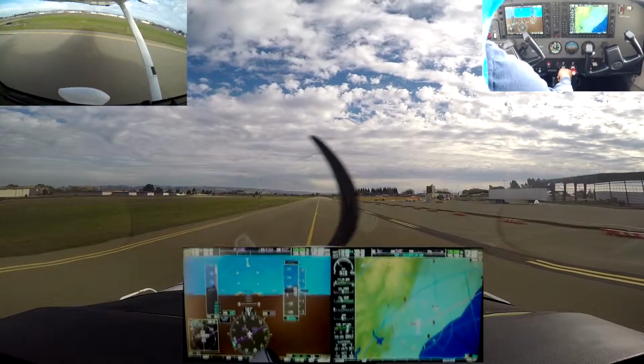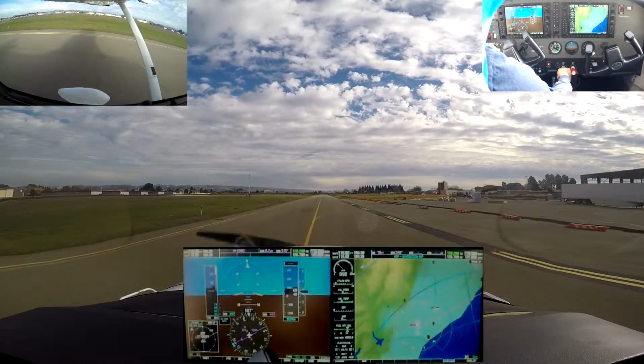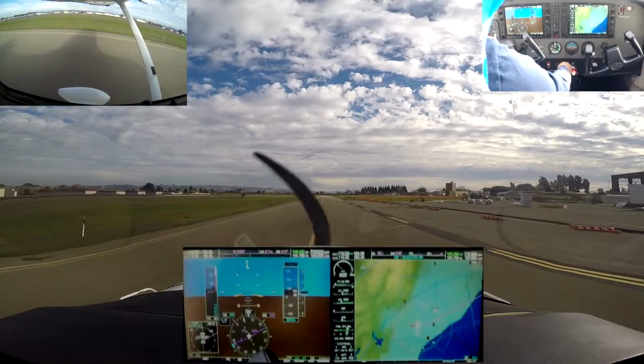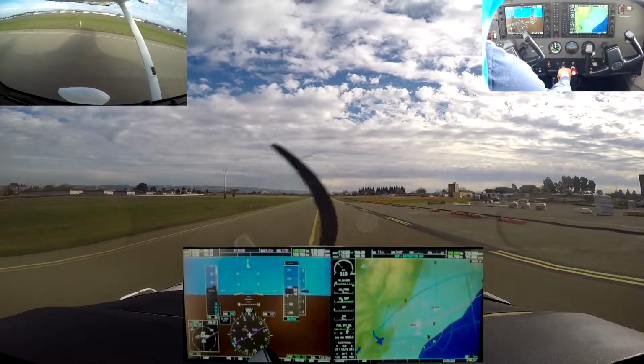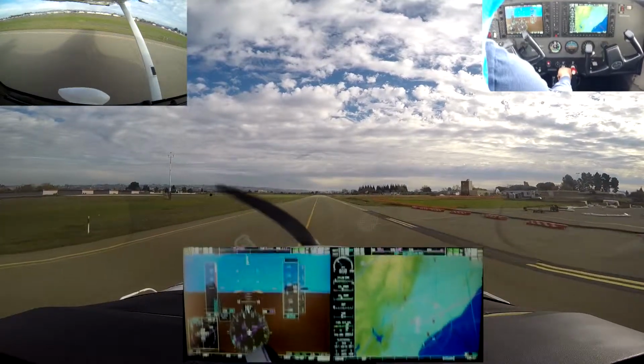Hayward Tower, 76 Papa. I'm experiencing a lot of static on this frequency. Is that normal on this frequency? 76 Papa, negative. Yours is the first report. Okay, thank you, 76 Papa.